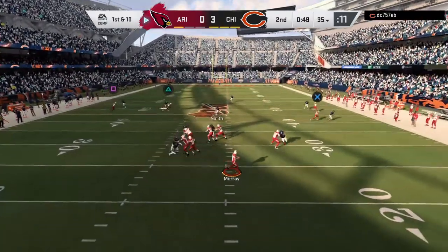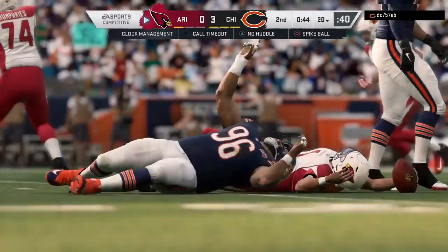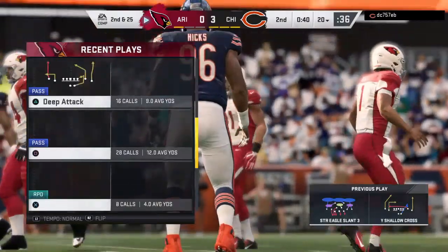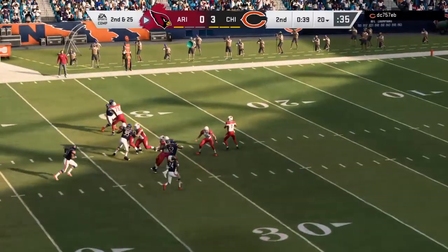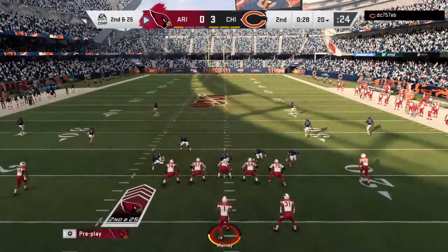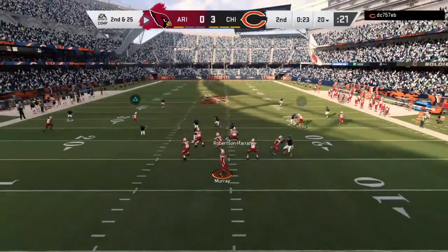On 1st and 10, here's Murray. And a big loss here as he's taken down. Akeem Hicks able to get in there and run him down for what's going to be a loss of 15 yards all told. After the sack, they're staring at a challenge basically from the other side of town. It's 2nd and a country mile.